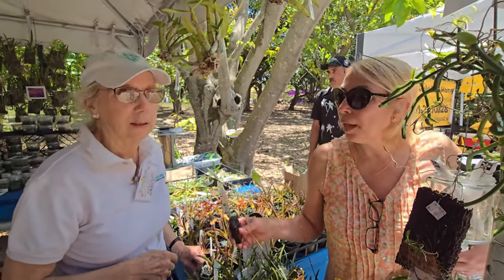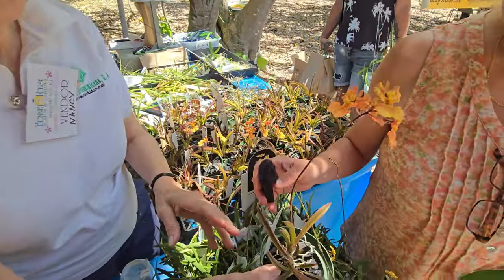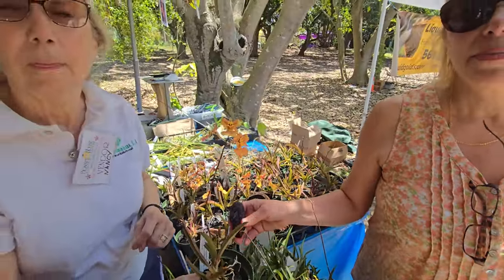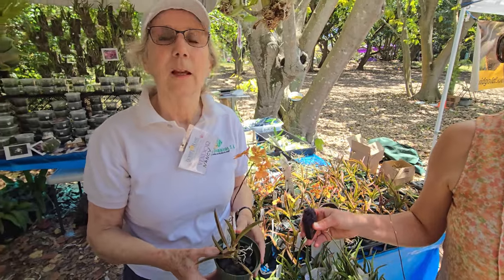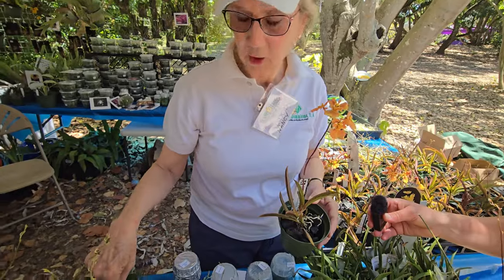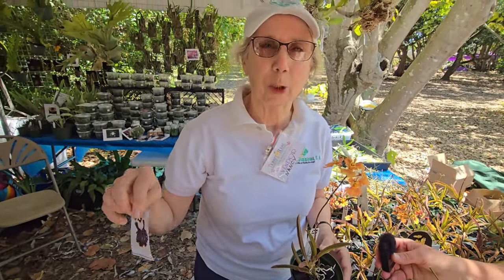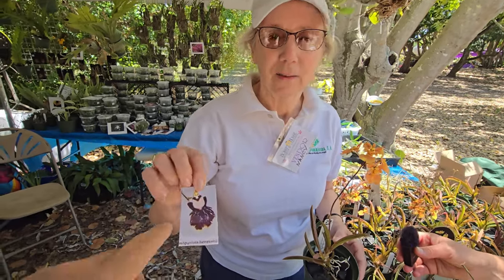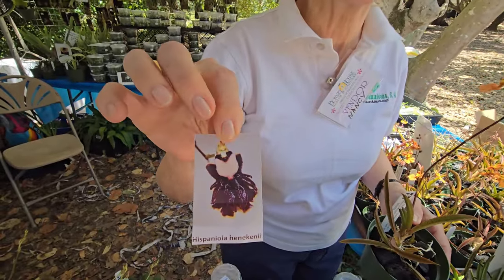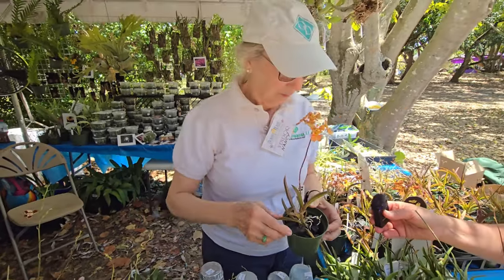Yes. Okay. And this is our other specialty, these hybrid Tolumnias. That's beautiful. Okay, so let me pause right there. Tolumnias were Oncidiums and they were reclassified. So now these are... They were Oncidiums, then Tolumnias, and now Hispaniola. In this particular case? This species, yes. This is the only species in this genus. Oh, nice. Yes.